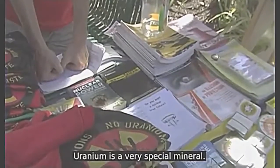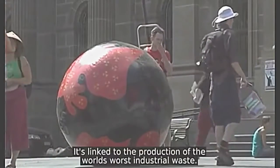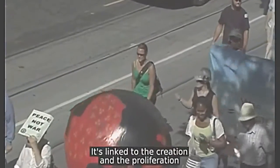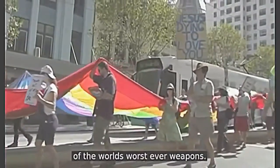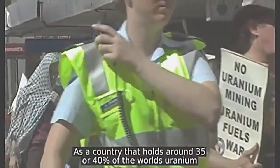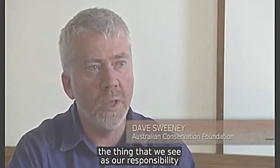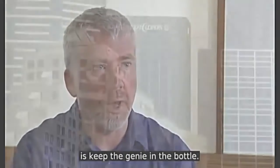Uranium, in our eyes, is a very special mineral. It's unlike any other mineral on Earth. It's linked to the production of the world's worst industrial waste, and it's linked to the creation and the proliferation of the world's worst ever weapons. So, from an Australian perspective, as a country that holds around 35 or 40% of the world's uranium, the thing that we are hoping to do and the thing that we see as our responsibility and the best thing we could do for the world is keep the genie in the bottle.